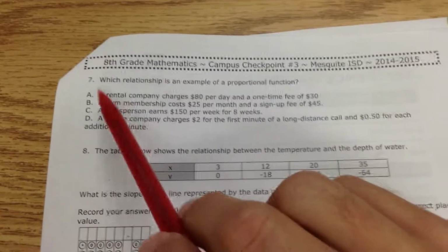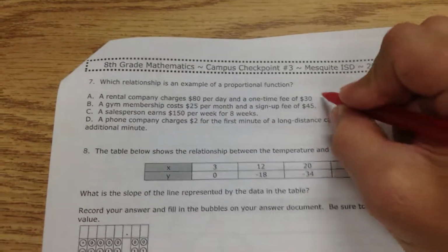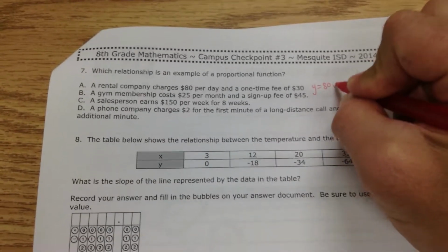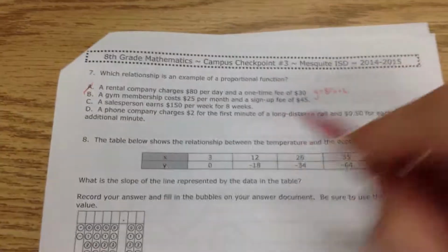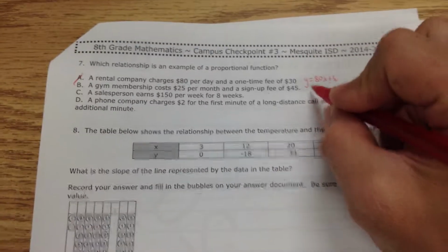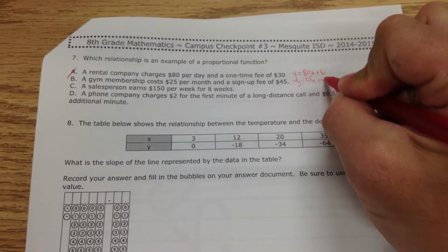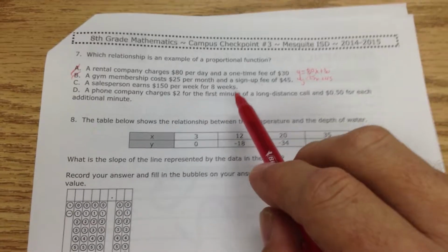So if I read through this, a rental company charges $80 per day and a one-time fee of $30. Well, that's y equals 80x plus 30. That plus 30 makes that not a proportion. A gym membership costs $25 per month and a sign-up fee. Again, we got a fee. So it's 25 a month plus a $45 fee. That 45 makes it not a function, or not proportional. Sorry. Probably said that for the first one too.